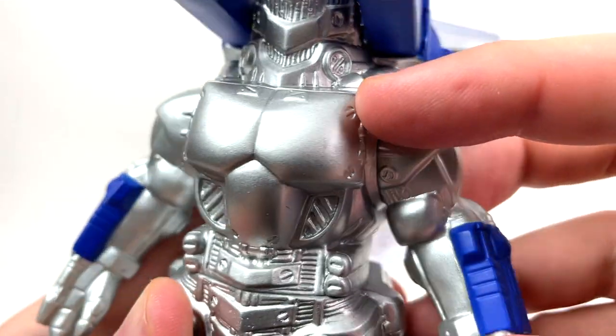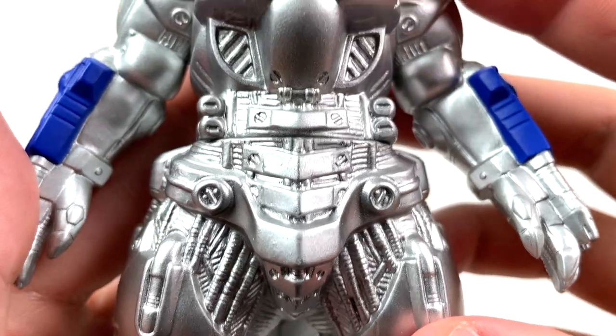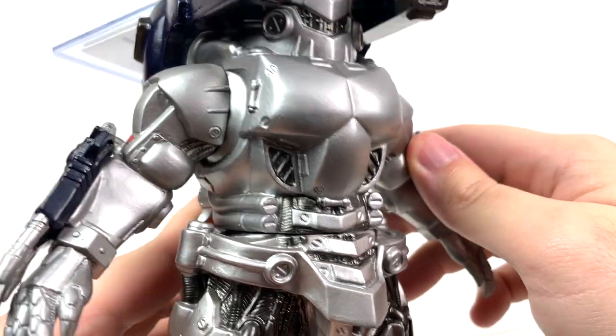And I really do love that you can see the hatches on the sides of Kiryu's titties. And even over here as well. Seriously, this detail job is fantastic. Were those even present on the original? Yes, of course they were. Come on now, Rob. Don't question Bandai of yore.